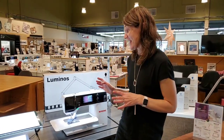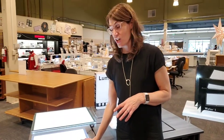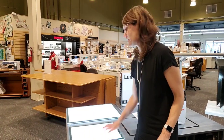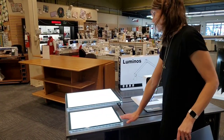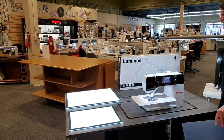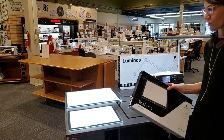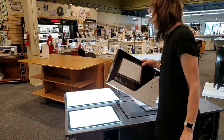Okay, so the next thing is the wafers. So the wafers, they make these light tables in 3 different sizes. So I have the medium one here and the large one, and then this is the little one. So this would be the smallest one. So they make them in 3 different sizes. They're called Wafer 1, Wafer 2, and Wafer 3.